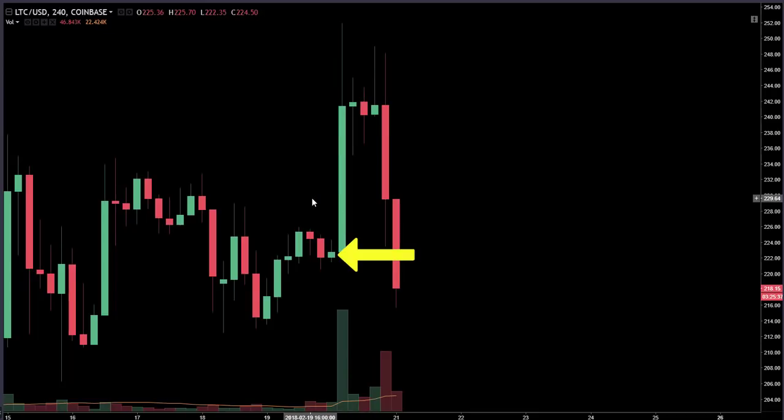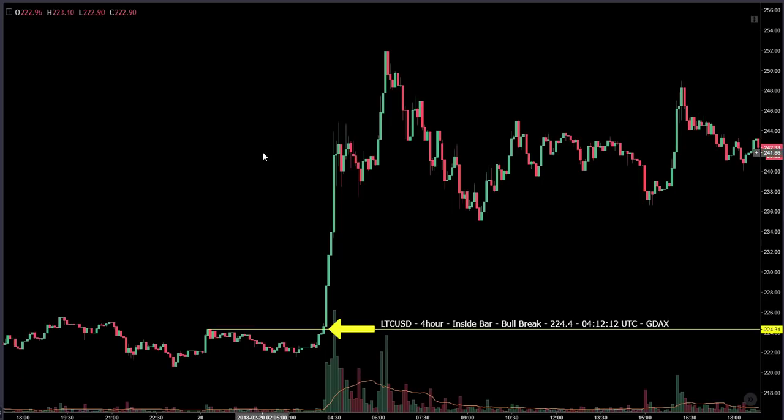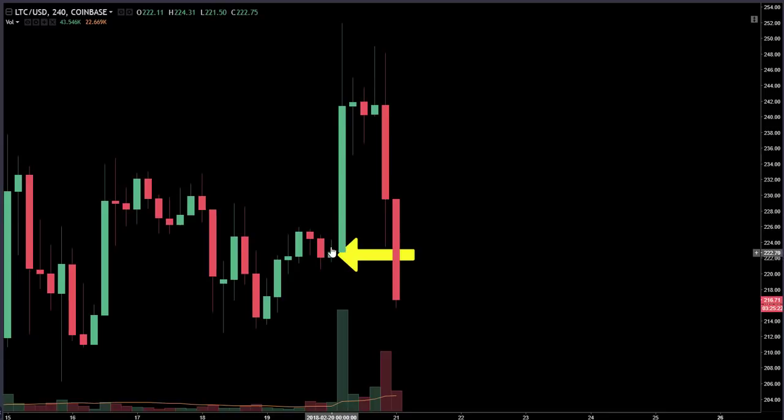So what does that look like on a more easy to digest time frame? LTC on the 5-minute time frame. Here's the peak of our inside bar. This level, 244.31, I believe, is the high. If we jump back, the high of this candlestick, right where my cursor is up here, is going to be the top of our inside bar. So the moment we break that top range of the inside bar, we consider that to be a bull break.